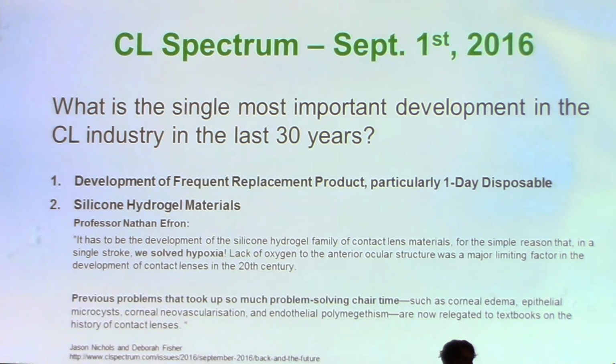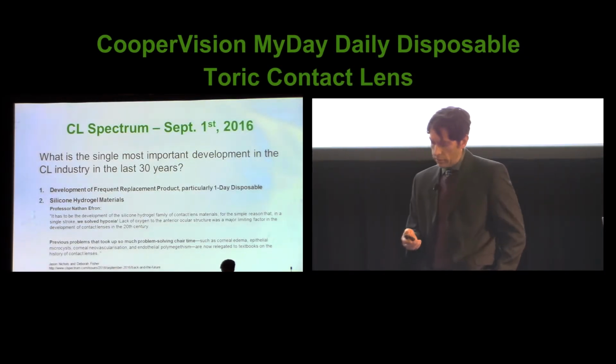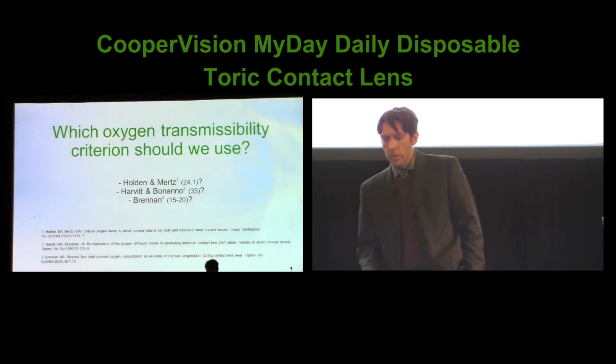And so Joe talked a lot about hypoxia and risk of hypoxia, and some of that leading research, of course, was done at the University of New South Wales. And I think Professor Nathan Efron captures it best when he says the introduction of these silicone hydrogel materials has not only been a great benefit to patients, helping avoid the complications of hypoxia, but also a great benefit to practitioners, with having to spend less of your time to solve these former contact lens complications that we were seeing in the past.